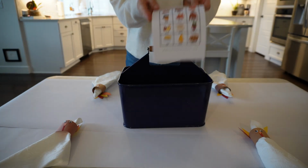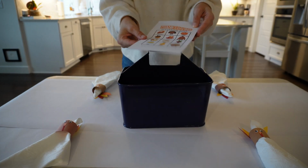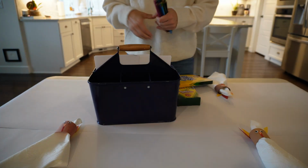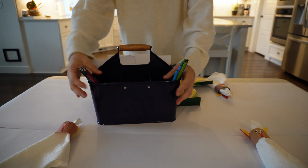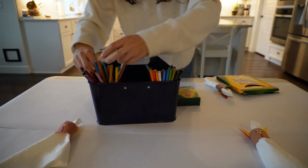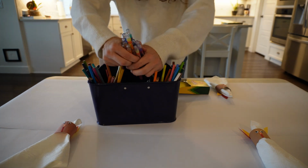I grabbed my handy s'mores container. I'm adding this fun little scavenger hunt to also give the kids something to do, throwing in colored pencils and crayons, and it's a simple table. Hopefully it will keep the kids engaged, and I really love how it turned out.